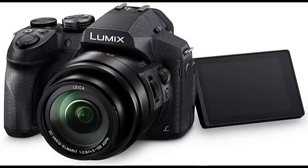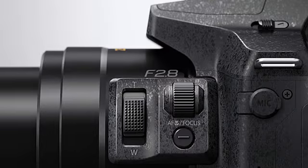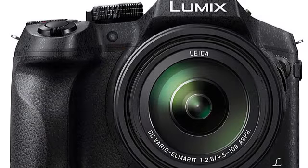4K video and 4K photo. Panasonic's exclusive 4K photo technology uses 30 frames per second in high-resolution 4K Ultra HD video to extract them as photos. You'll never miss that moment again.